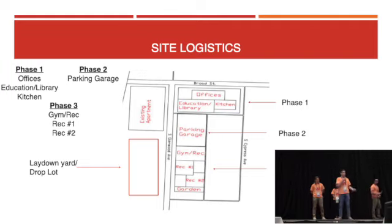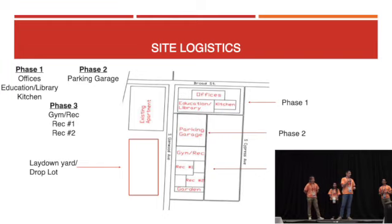So when thinking about a site, you have to think about the logistics. Our main focus on this site was we wanted someone to be able to look at this and not see it as a concept, but see it as something that could actually be built. With our site logistics, I broke it down into 3 separate phases. Phase 1, we're going to have the offices, education, library, and kitchen. Phase 2 is going to be the parking garage only. And then phase 3 is going to be the gym, rec, and the 2 recreational areas.